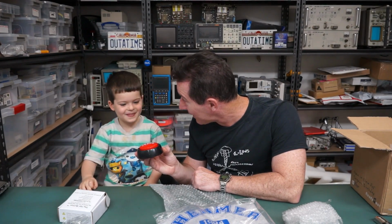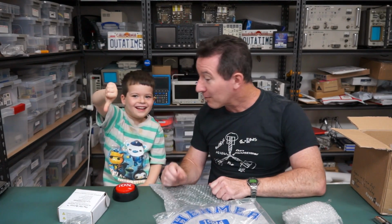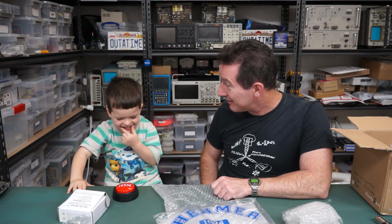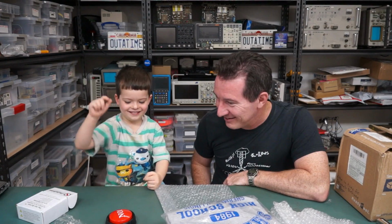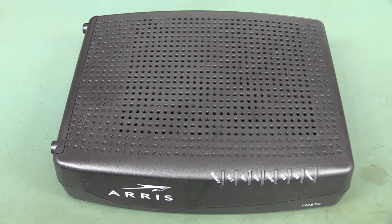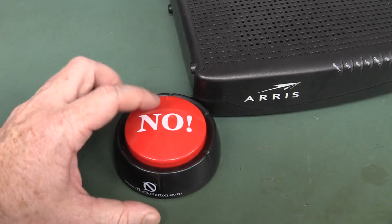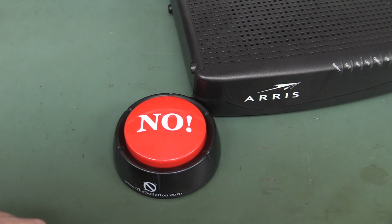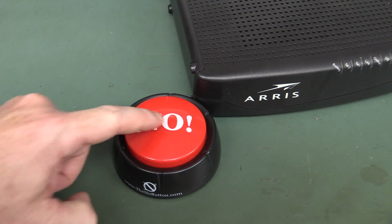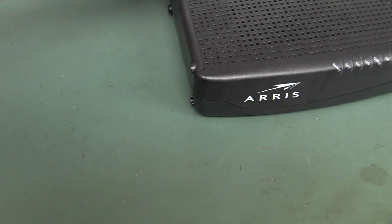N-O. That could really annoy Mummy. What do you think? Thumbs up? Oh, thumbs down for a no button. Unfortunately, the T-shirt's a bit big for Sagan, but it'll fit me just nicely because he's a tiny little tyke. And what do we have here? And the no button. No! N-O. No! Play with that all day.